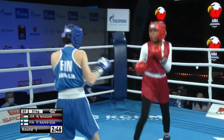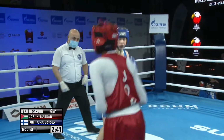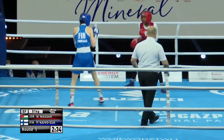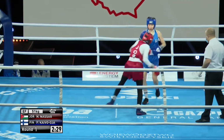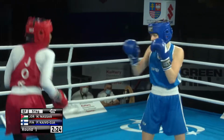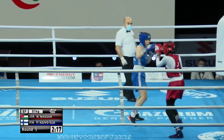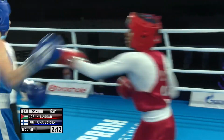KAIVO-OJA's got the height advantage. Generally speaking, a reach advantage comes with that. Not always, though. You do find a lot of fighters with unusually long arms. It's something that sees them suited to boxing in the first place. So it's no coincidence that that happens. So if you've got an inch or two on your opponent, it doesn't necessarily mean that you'll have the reach advantage. KAIVO-OJA looks a kind of technically well-schooled fighter looking to try and use that jab.